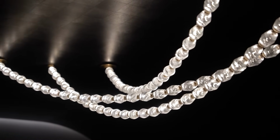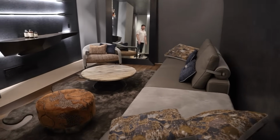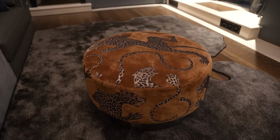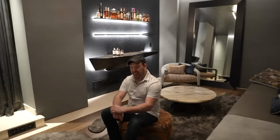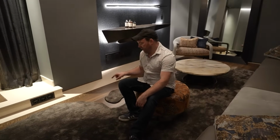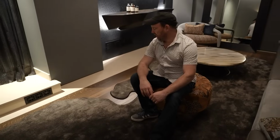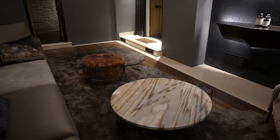So we have a fully custom leather sofa and pillows, custom fabricated chair, custom marble little table, and this fun little cheetah ottoman to just add a little bit of surprise and delight into the room. And then we did a detail on the carpet to give it a non-traditional shape. And it just adds a little bit of sexy fun to this room. It's just a sexy, fun room.